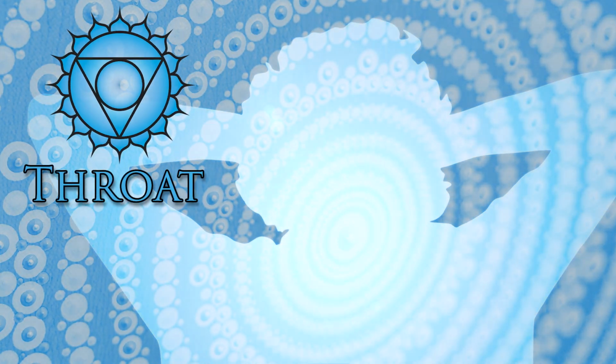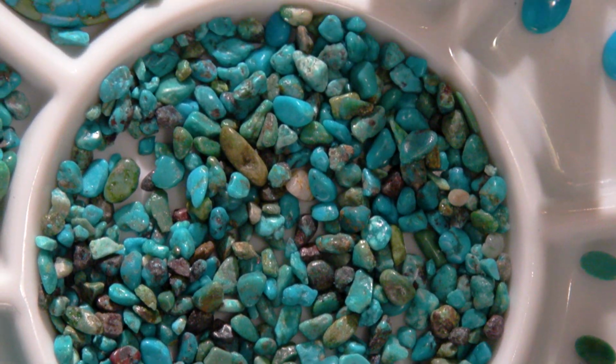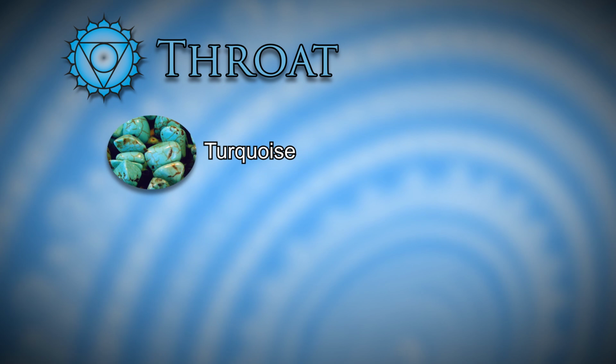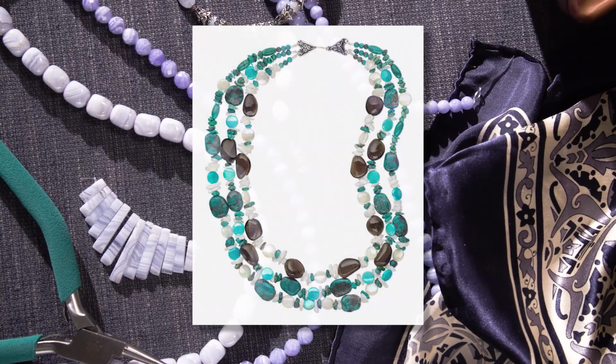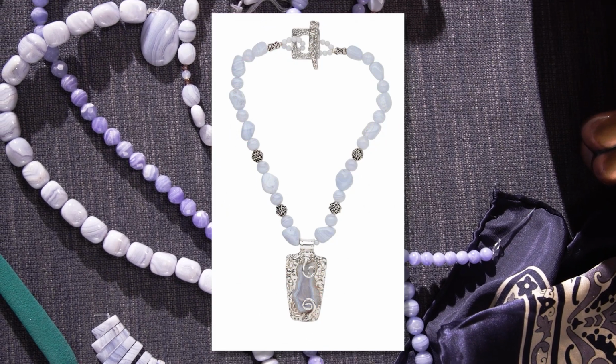The fifth chakra, the throat chakra, is also, as it sounds, in your throat. This is where the need to speak your truth resides, and is most often blocked by feeling silenced, secrets, and lies we tell ourselves or others. Blue stones, such as turquoise, blue lace agate, and sodalite, can help in healing, so you may accept who you are at core and embrace yourself, giving you the strength to speak your truth.